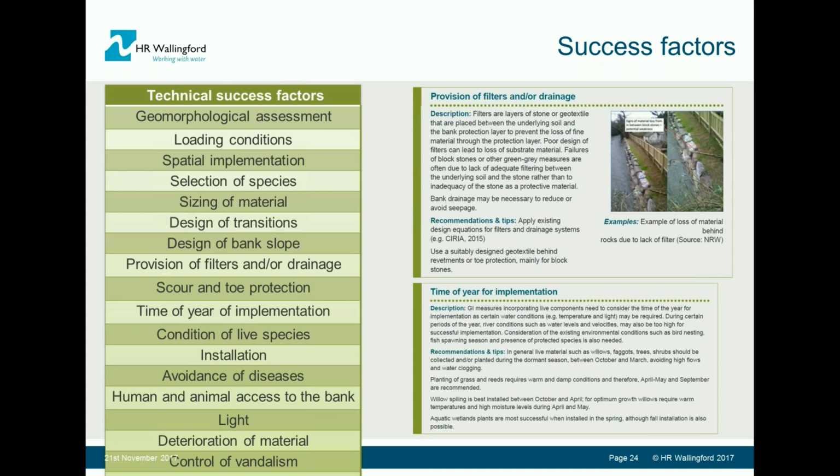And for each of these, we provide a description of what the issue is, what you're trying to achieve, and then some recommendations and tips for how to address that particular issue. When we ran a workshop as part of the River Restoration Conference about 18 months ago, we had very interesting feedback from the people that had been involved in green infrastructure measures in streams and mainly in river restoration projects. And they pretty much identified all of these factors, with the exception of the filters.